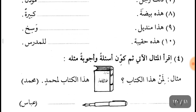هذا طبيب. هذا الطبيب من الهند. Add alif lam in the start of tabib and remove tanween. هذا الطبيب من الهند. Yes.